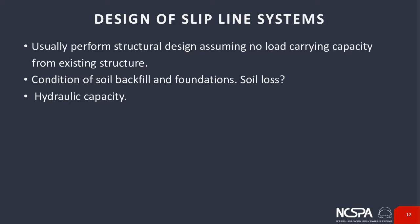Certainly in that case, we have to understand the condition of the soil backfill or foundations. And certainly if there have been perforations in the pipe or cracks, are we experiencing backfill soil loss? And that happens quite often. Once that happens, there are other steps that have to be taken, obviously, to successfully rehabilitate the structure.